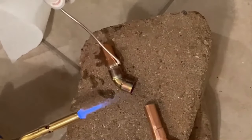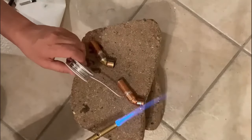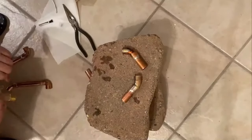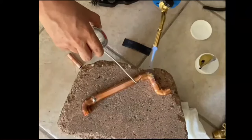Since we could not have hot water in the shower, I realized that we needed a new shower valve, so I learned to solder from YouTube. Honestly, I was scared, but now it feels great. I never knew I could do this until I tried.